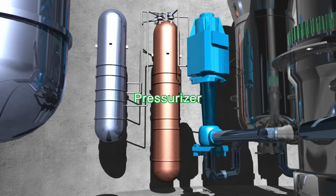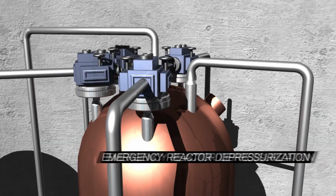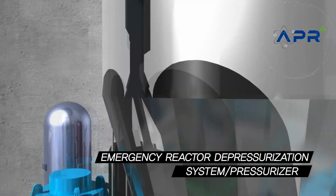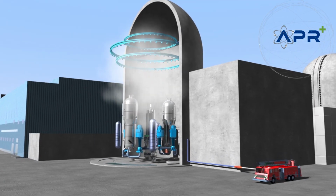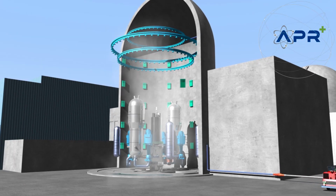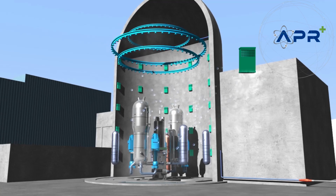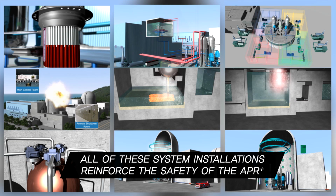The emergency reactor depressurization system swiftly lowers the pressure so that the high-pressure melt ejection will not be released. The emergency containment spray backup system quickly cools down steam to prevent overpressure in the containment. Passive autocatalytic hydrogen recombiners are placed throughout the reactor containment to prevent hydrogen explosion. All of these system installations reinforce the safety of the APR+.